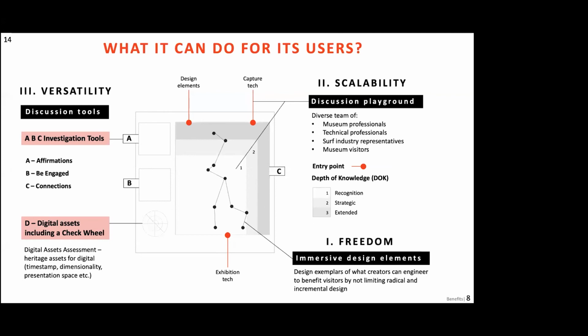But how have these different perspectives been discussed? Versatility with discussion tools, with digital assets, including Check Wheel and investigation tools. They represent critical steps within the design process. Plus, it turned out that these tools can yield data that can be used beyond their initial purpose to make informed, immersive design decisions. For example, the investigation tool Affirmations can contribute to audience research and human-centered experience research. As such, this makes discussion tools versatile, the ability to produce versatile data.